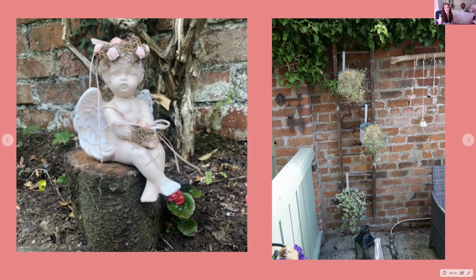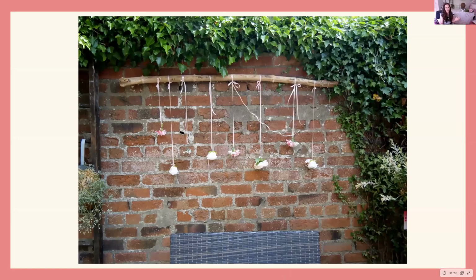And then this was an old ladder that I had. It's actually in the background there for the set, and you can hang different plants and stuff on it. So just play about with it. I like to look at junk that's in the house and see how you can make it into something pretty. And this was another little upcycle that I did.